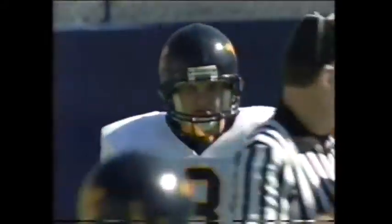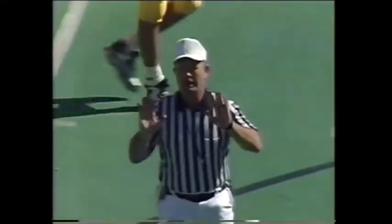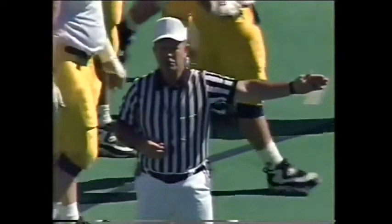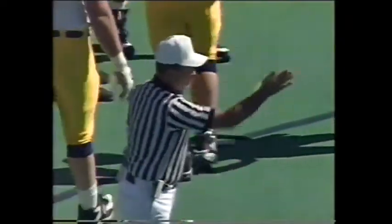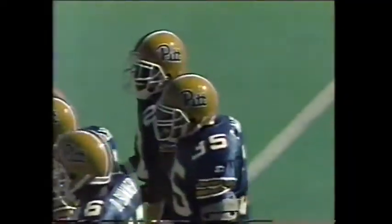Johnston a little high on that delivery, but there was pass interference against Pittsburgh on the play. Tough call, too. Really was. Pass interference on the defense, a spot foul, automatic first down. We believe it was on Derek Parker, number 27, playing at cornerback. He had a pretty good break on the football.